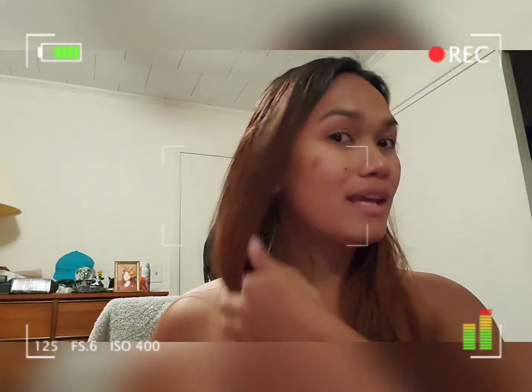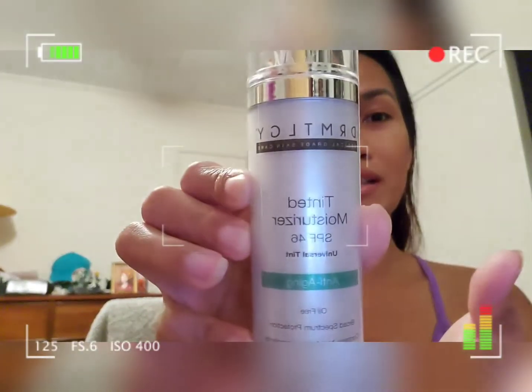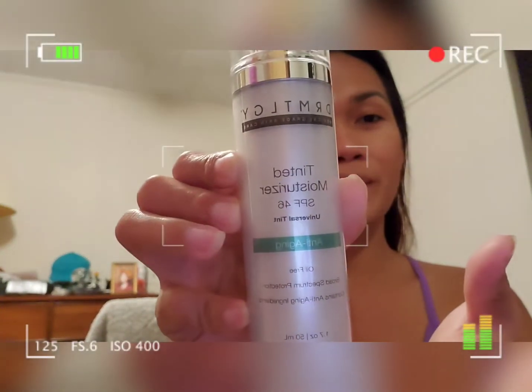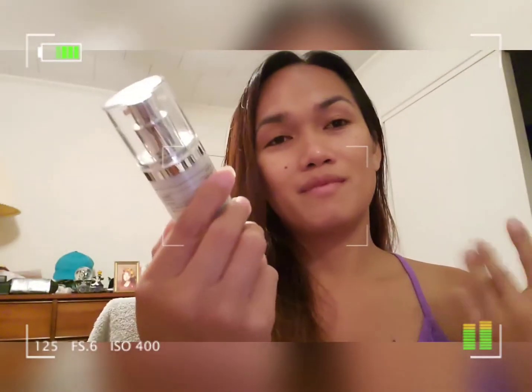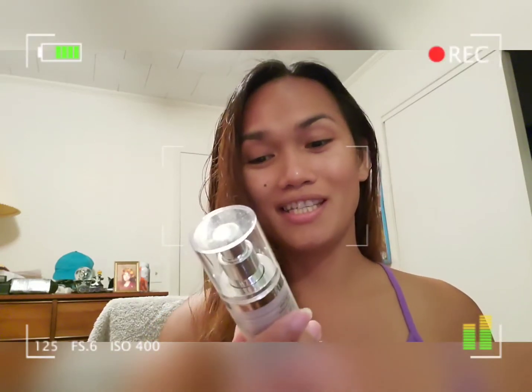I've been using a lot of facial moisturizers and SPF products also. I don't like them, because it's hot on my face. It's really hot on my face. And then when I found this DRMTLGY tinted moisturizer SPF 46, my skin really suits it.